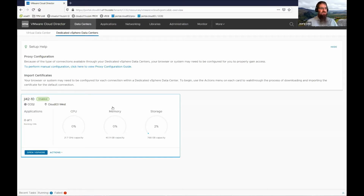And what CPOM does in VCD is allow me, as an org administrator or org user, to access the vSphere server directly through a proxy. So I don't need any direct network connection to that vCenter server. The connection is really proxied through the Cloud Director portal. To make that happen, you have to configure your browser properly. That's what's stated here in the setup help. We also have a browser plugin for Chrome that you can install that does that automatically. But here, if you don't have that VCD plugin installed in the browser, you just have one configuration setting to set manually. Now, once that is done, you really can open up the vSphere.